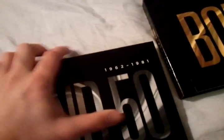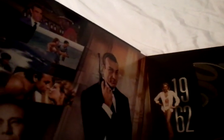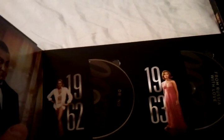Let's take a look inside. Spectacular artwork right there. And it's hard for me to pick my favorite Bond. I actually love Sean Connery. So each disc has its own title, with pretty much the same artwork on the disc, and you get the Bond girls from each film, which is pretty cool.